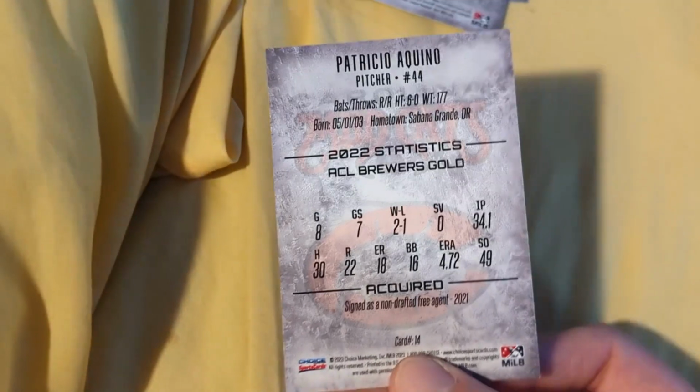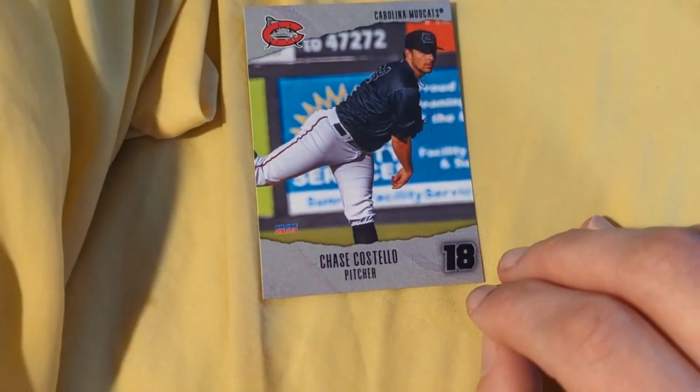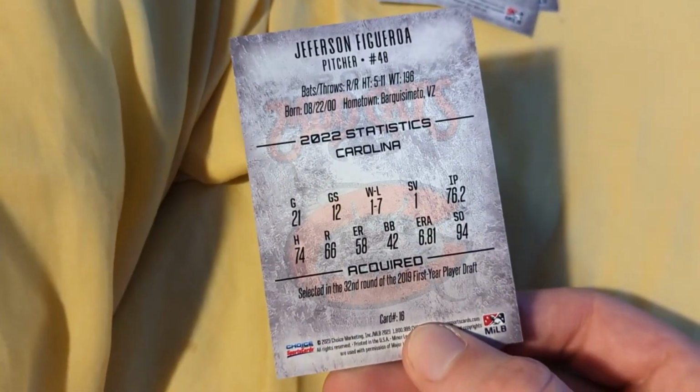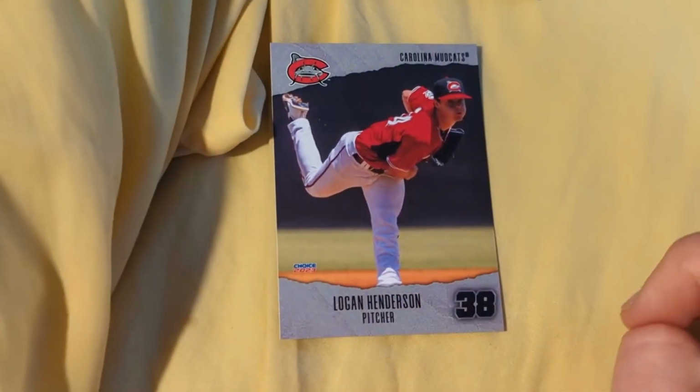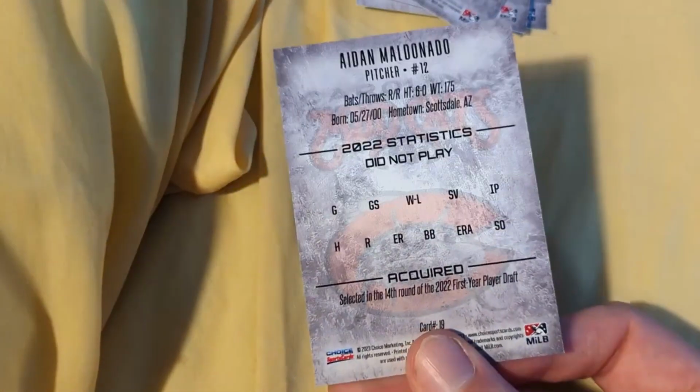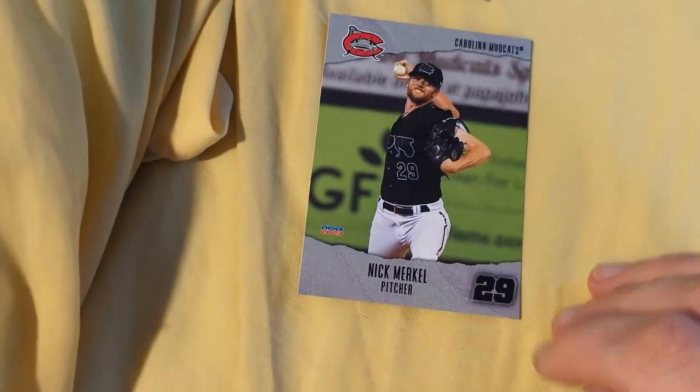Patricio Aquino. Chase Costello. Jefferson Figueroa. Miguel Guerrero. Logan Henderson. Aiden Maldonado. Nick Merkel.